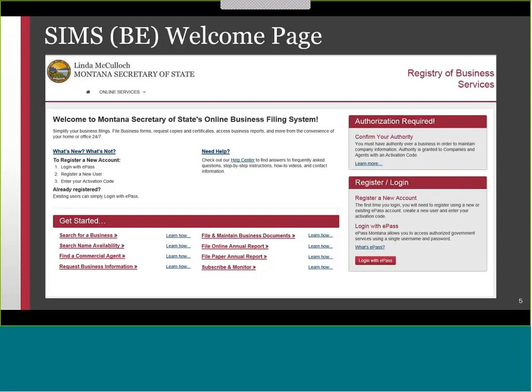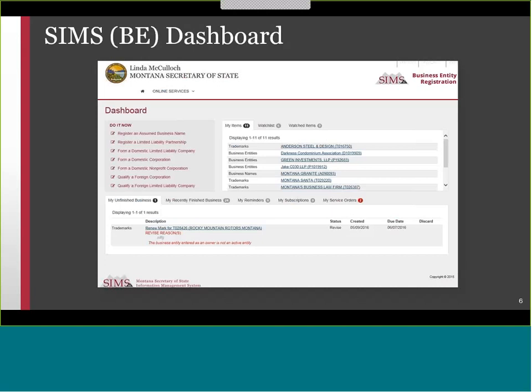From your SIMS BE dashboard, you can quickly access frequently used tasks with Do It Now. Access all of your business documents in one place on the My Items tab. Track the status of your documents, including your unfinished business documents. Receive important business reminders. Monitor your subscription services, and monitor your online payments.